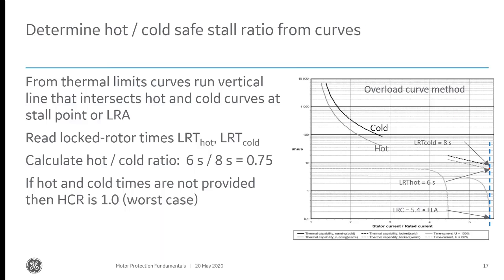If we don't have that, and we do have these thermal capacity curves, we know that this is the locked rotor current right here, right? And that this point right here is the hot safe stall time, and that's the cold safe stall time. We could read across here and get those 2 times, and at this point, that's 6 seconds and 8 seconds. We could take that ratio, and that ratio would get us our hot to cold safe stall time. If no times are provided, then what the manual in most of our relays suggests is that we set it to 1, right?